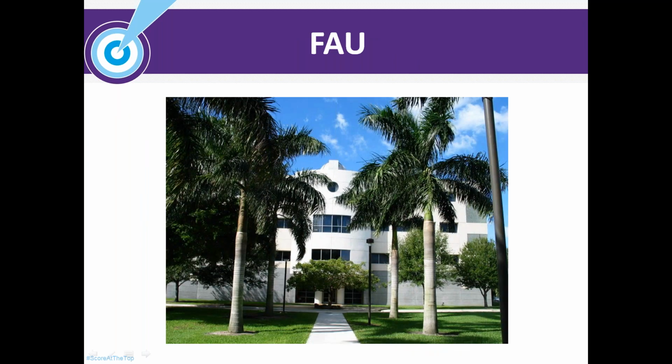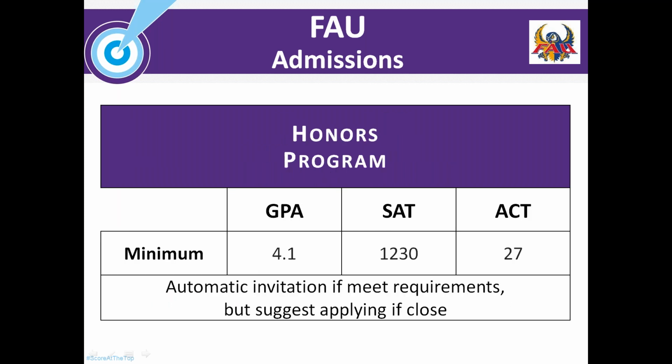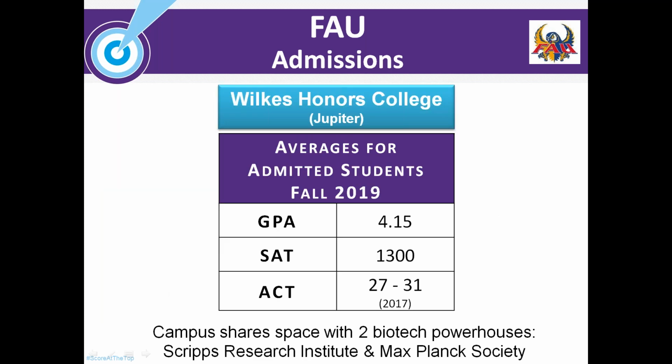And then moving around the corner from where we are right now to FAU in Boca. And the numbers for summer and fall admission. And again, these are all numbers that are in that original handout that you could download or email us for. And again, you can see it's easier to get in the summer than in the fall. And their honors program on the main campus here in Boca has these minimum requirements, and you will get an automatic invitation to join the honors program if you meet the requirements. But otherwise, you can certainly apply for it if you're close.